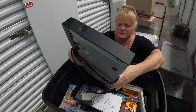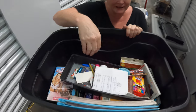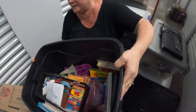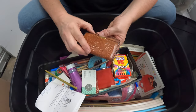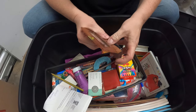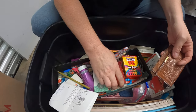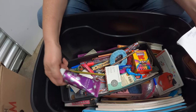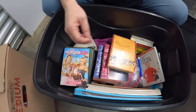What do we have? There's a DVD player. They play all their Redbox DVDs in. I can't see in here. Move that box. There we go. Okay. Oh, here's a wallet. Oh no, it's not a wallet. It's a coin thing. There's a quarter in there. There you go. And a little picture thing. Just looks like random junk drawer stuff. Desk drawer. Yeah, desk drawer.